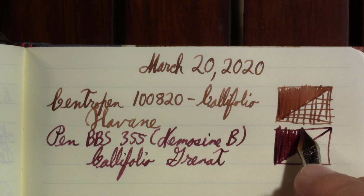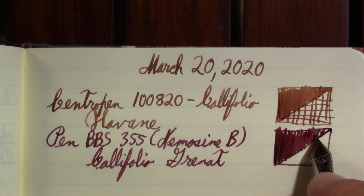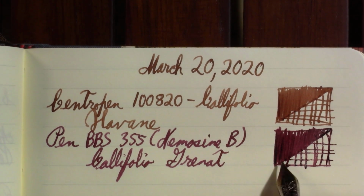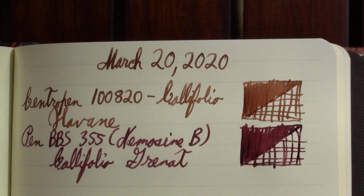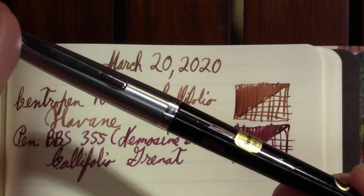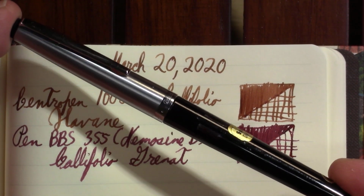Sadly, Montegrappa seems to have chosen to go for more saturated colors of ink, let's say. But their Bordeaux was one of my absolute favorites of any brand. My next pen has been very stingy with the ink. I've written with it, but it's just slow to go down.